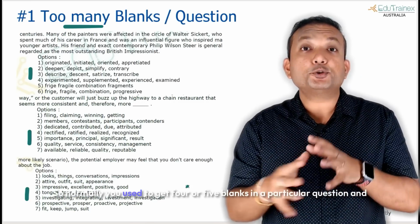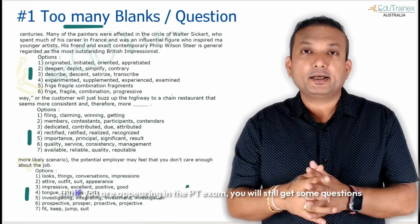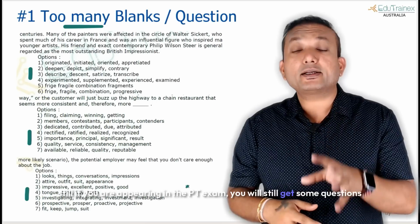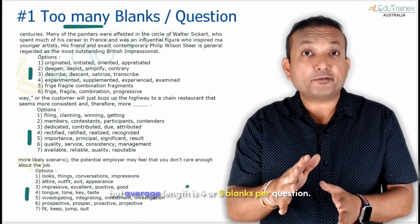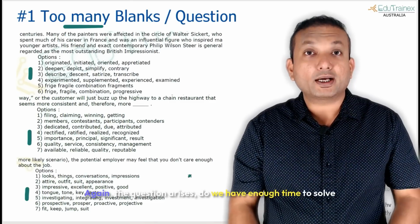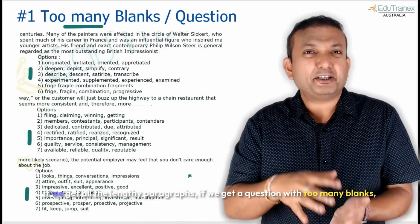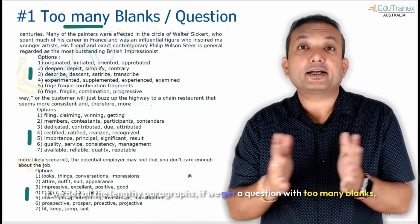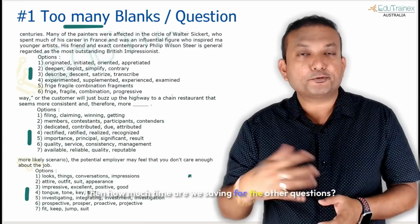So normally you used to get 4 or 5 blanks in a particular question, and still if you are appearing in the PT exam, you will still get some questions which are of that length. Some are smaller, some are bigger, but average length is 4 or 5 blanks per question. Again, the question arises, do we have enough time to solve? If we get all the lengthy paragraphs, if we get a question with too many blanks, then how much time are we saving for the other questions?